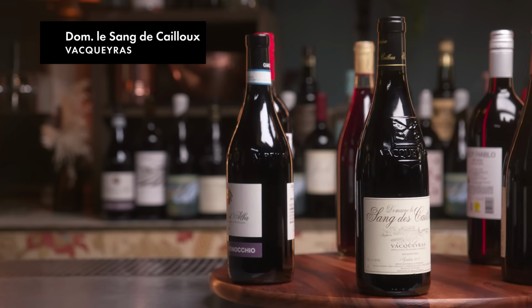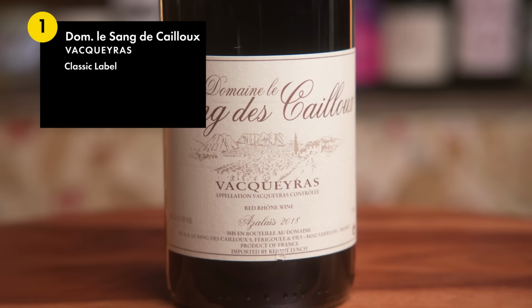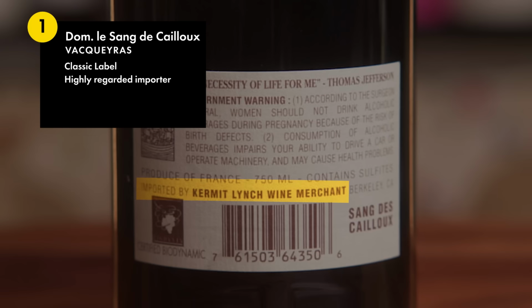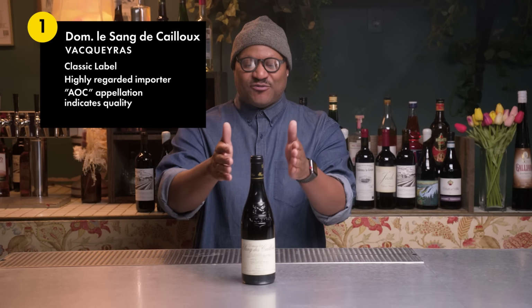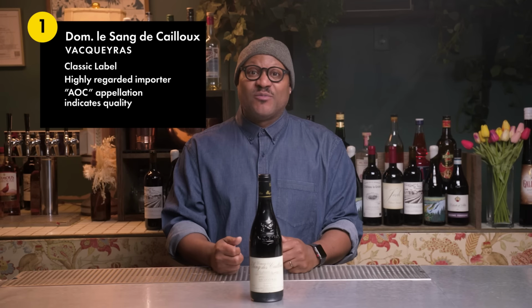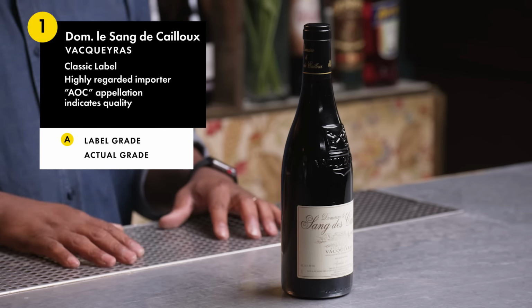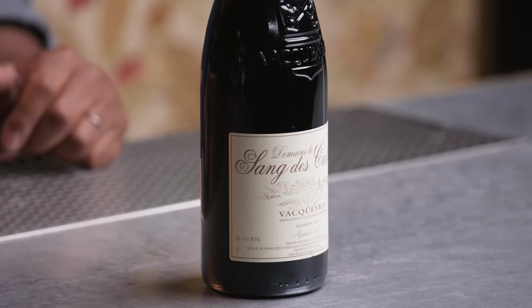So last but not least, numero uno pick from Vaccaras. This is Sangikayu. So, an old world classic style label from Vaccaras, coupled with the importer, Kermit Lynch. If I was looking at those things, I would feel more comfortable saying this wine is probably gonna taste exactly what I'm expecting, what they're advertising, so to speak. I have high hopes for this wine. I love Kermit and the stuff that he brings in. I would have had to rate this wine, I'm thinking A, right? This is kind of the top of the list. If I was shopping, this would be the one that I would go to. To me, it kind of looks boring, but you don't drink the label. Hence, that's why we're doing this tasting.